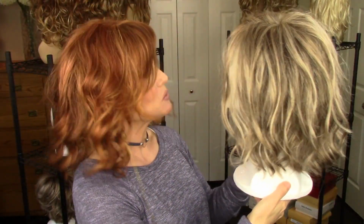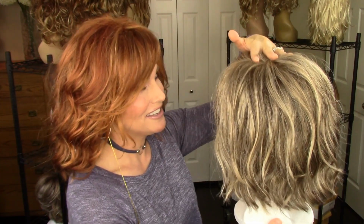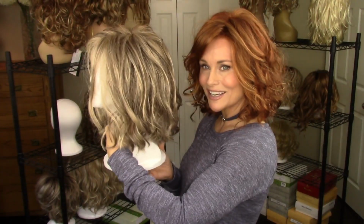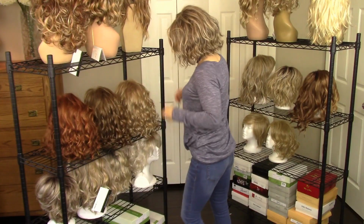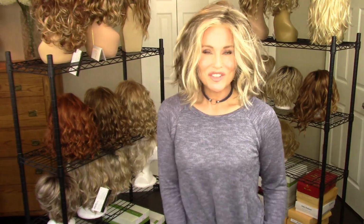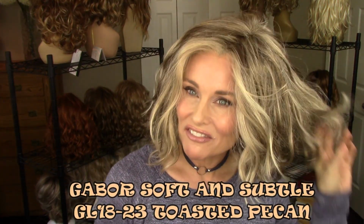I'll go ahead and slip this one on so that you can see. Boy, isn't that a stark difference between the red and this ashy brown color? That's a huge difference on the color spectrum, isn't it? All right, be right back. So I'm back. I have on the Soft and Subtle in the GL 1823 Toasted Pecan.